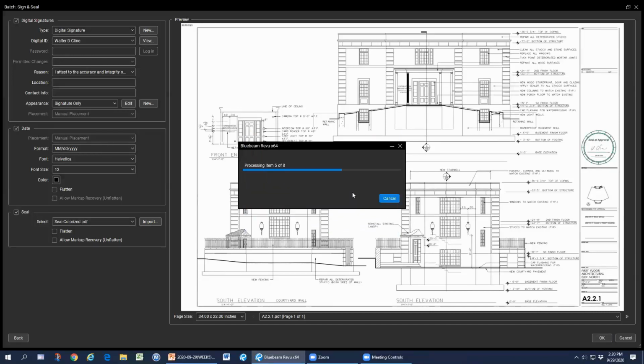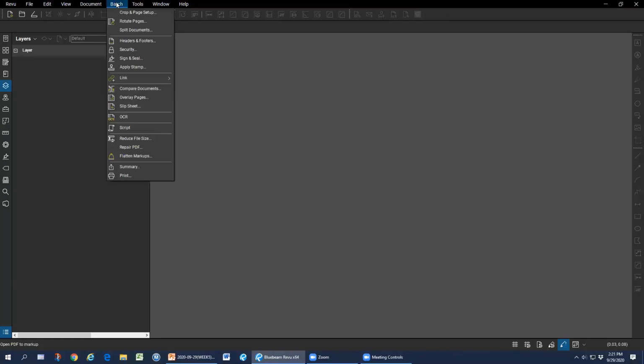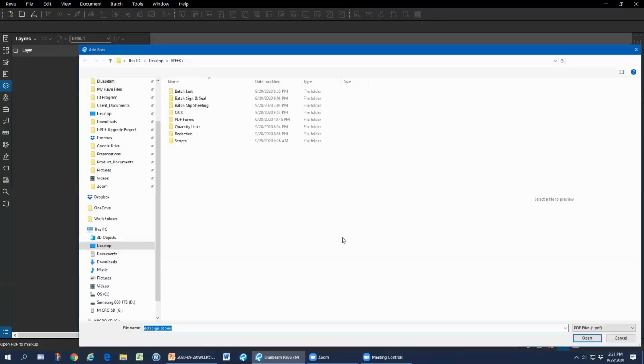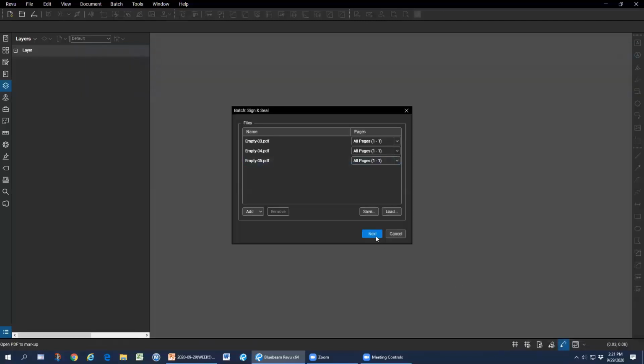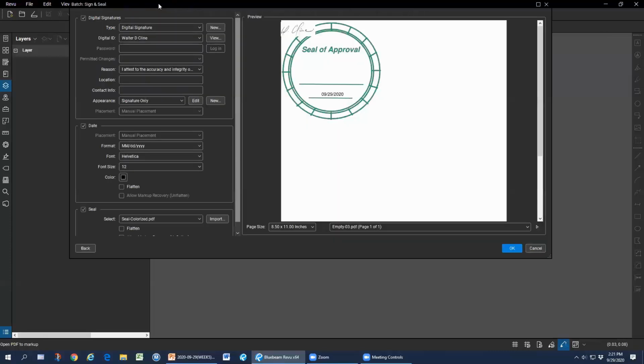When it's done, I'll come back to the menu to show you a couple of options on digital signatures, just so that you know what your options are. So it's finished. I'll go open those files in just a second, and we'll see the result. But if I go back to batch, sign and seal, and I grab another set of files, let's say I'm going to go to scripts, and I'm not actually going to do these files, but I'm going to pretend I am, so that you can see this menu structure here that I wanted to show you.